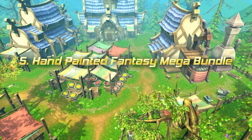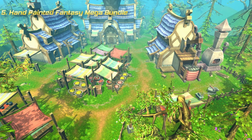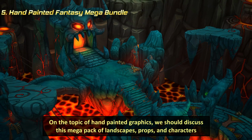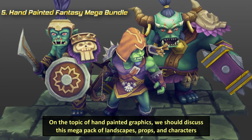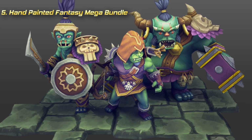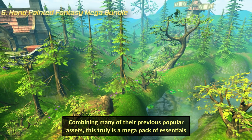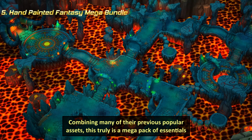Number 5. Hand-painted Fantasy Mega Bundle. On the topic of hand-painted graphics, we should discuss this mega pack of landscapes, props, and characters. Combining many of their previous popular assets, this truly is a mega pack of essentials.